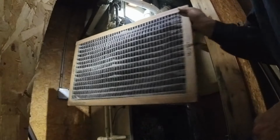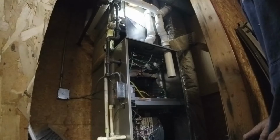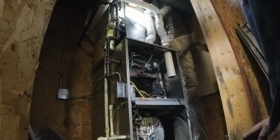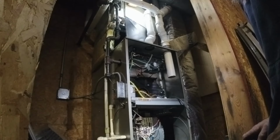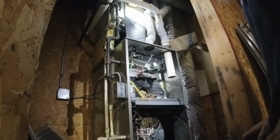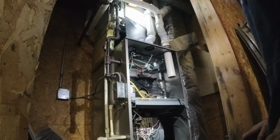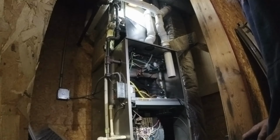I've looked at the heat exchanger and it's scorched, absolutely scorched. Heat exchanger's got to be replaced. Collector box has got to be replaced. Either it was overfired or just plain out adjusted wrong.